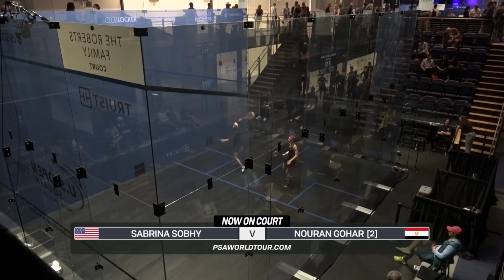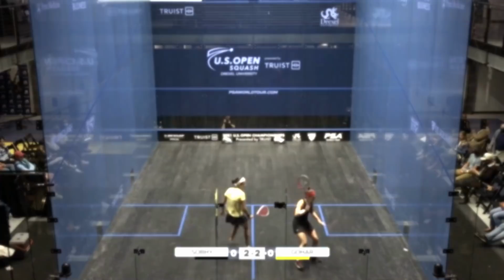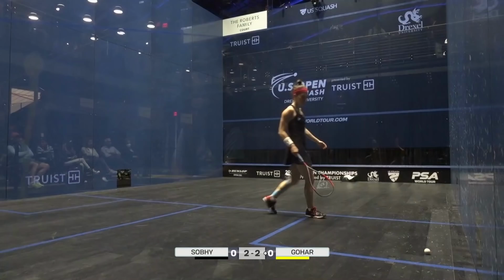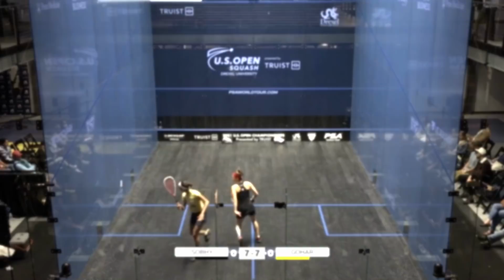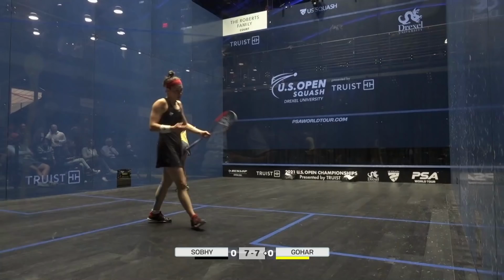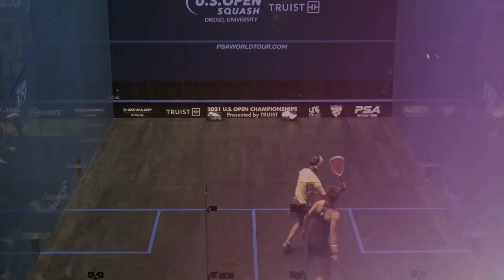Well, welcome back. That was a very short interlude, but we've got Sabrina Sobhy up against Nouran Gohar on court. Great line from Sobhy. Hand out 3-2. Well, she wasn't really in position to take that one on. She was too upright on the ball. The ball stayed low.